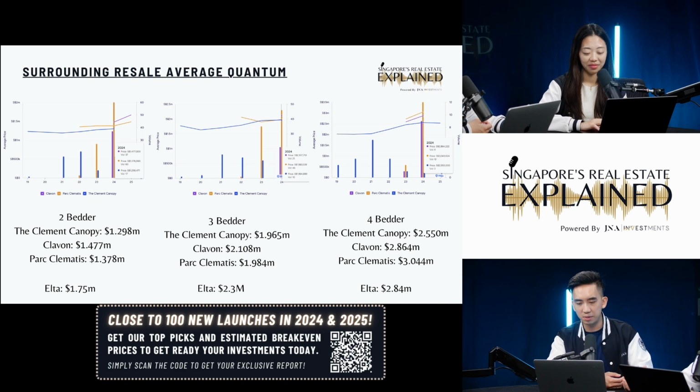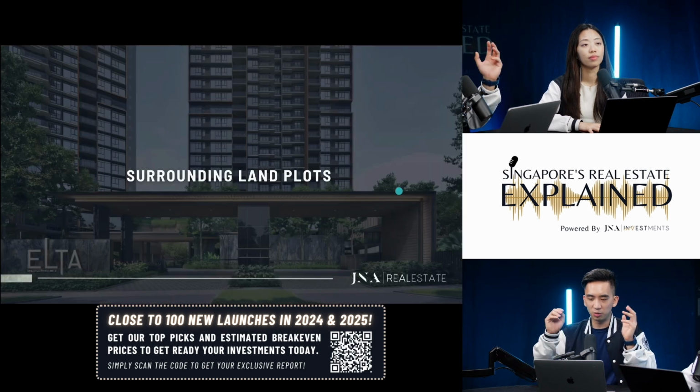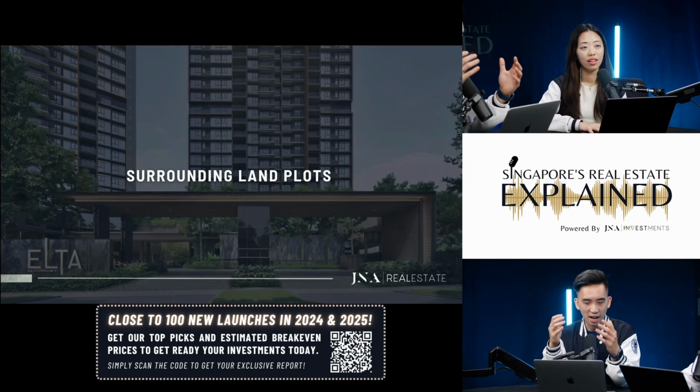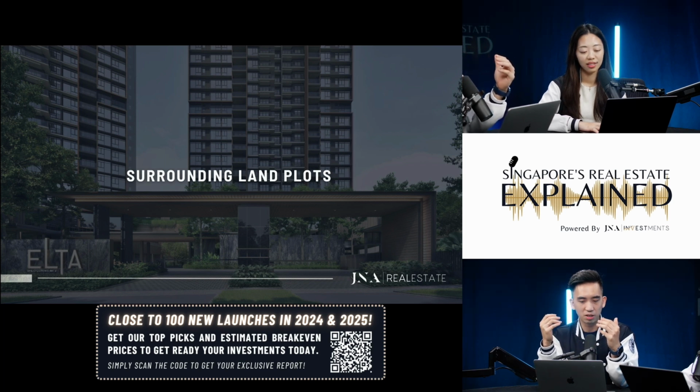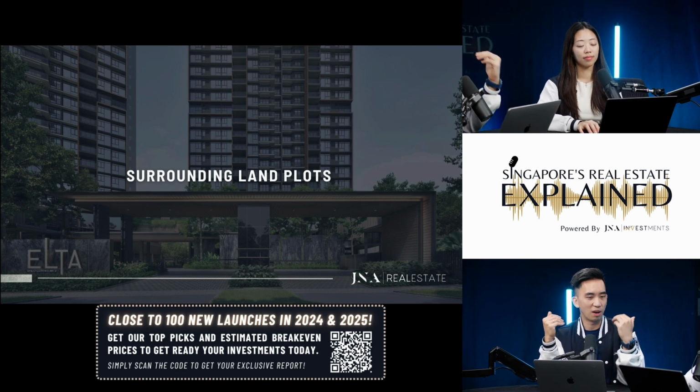And this actually gives an opportunity to say that, as compared to the surrounding new launches in the market, in that area, for the first time you can see something that is a brand new launch selling cheaper than a resale. So with this, we'll move on to the last part: what exactly are the surrounding land plots coming up. This is important because from there we can benchmark whether this is the price that we may be willing to enter for Elta.